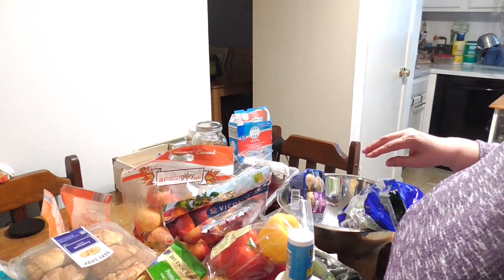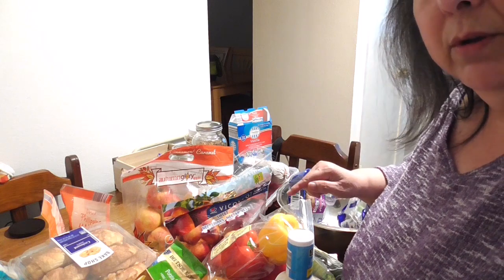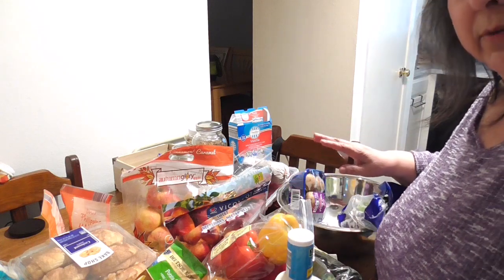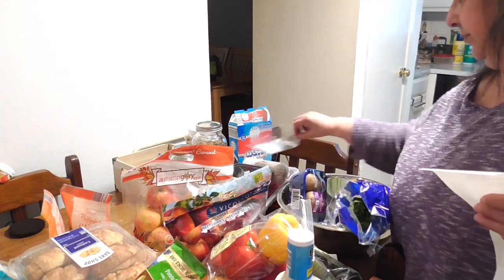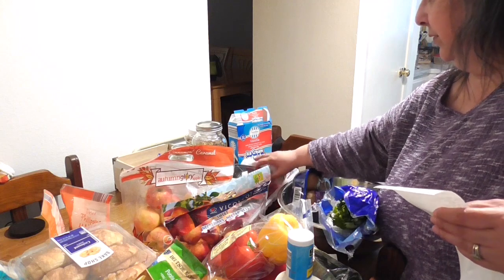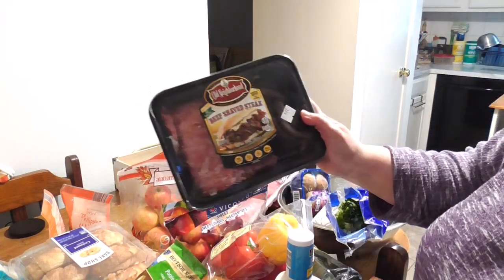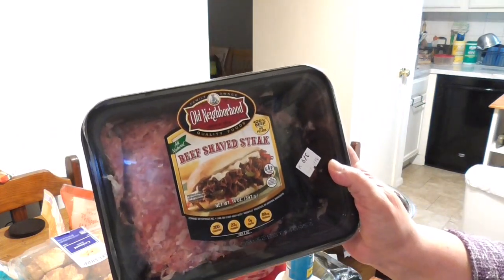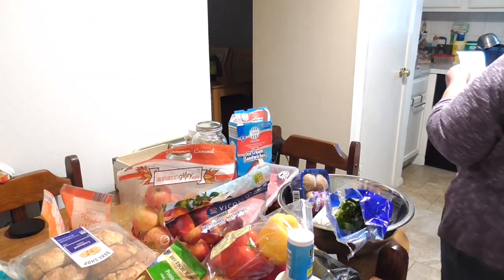Then we got some beef shaved steak. I'm going to be making egg rolls in a bowl. Okay, trying to stay away from the wraps because we're trying to get that off our weight loss program. So we're going to do a little where I can. It was 14 ounces of that shaved steak. This was only $5.49 for this whole thing. So that's more than enough.